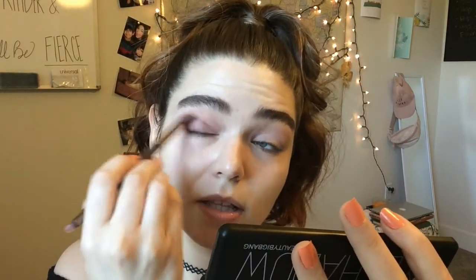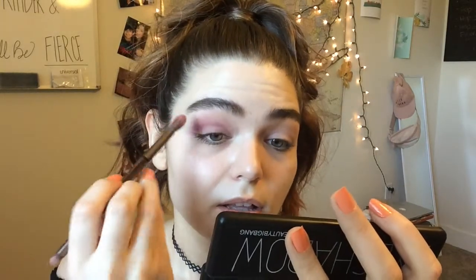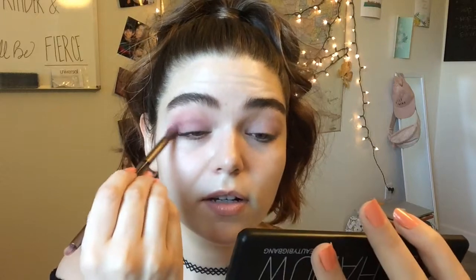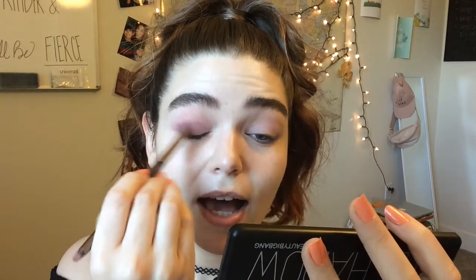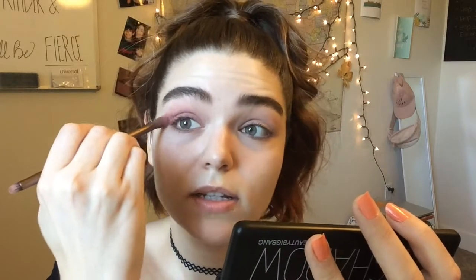So right off the bat, as you guys can see, the pigment's not bad. The only thing is that I feel like it's kind of difficult for me to blend. Like with other eyeshadows that I use, I feel like my skills have gone up with practice, and I just feel like this is a little bit hard to blend.